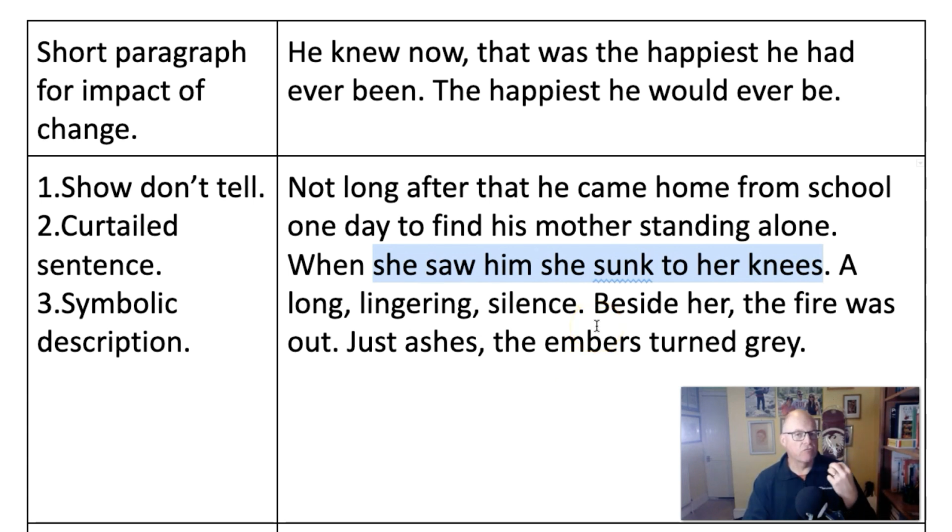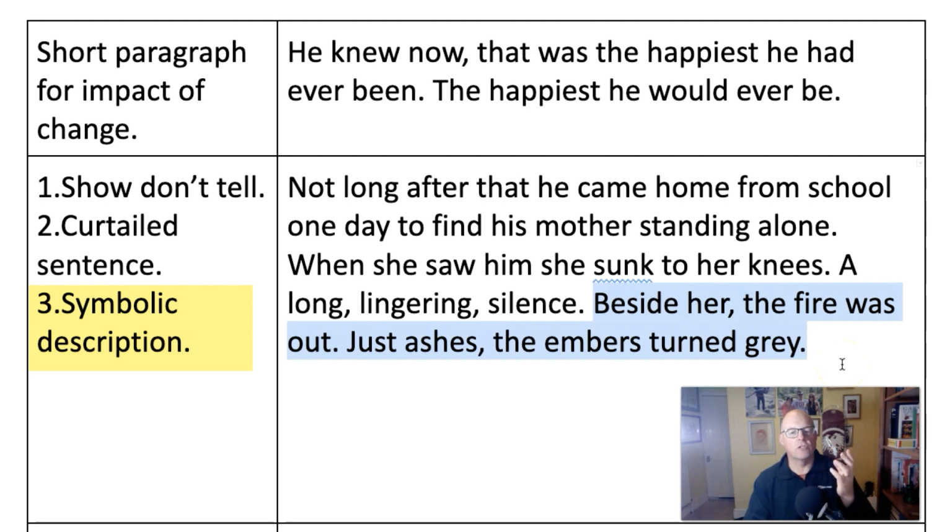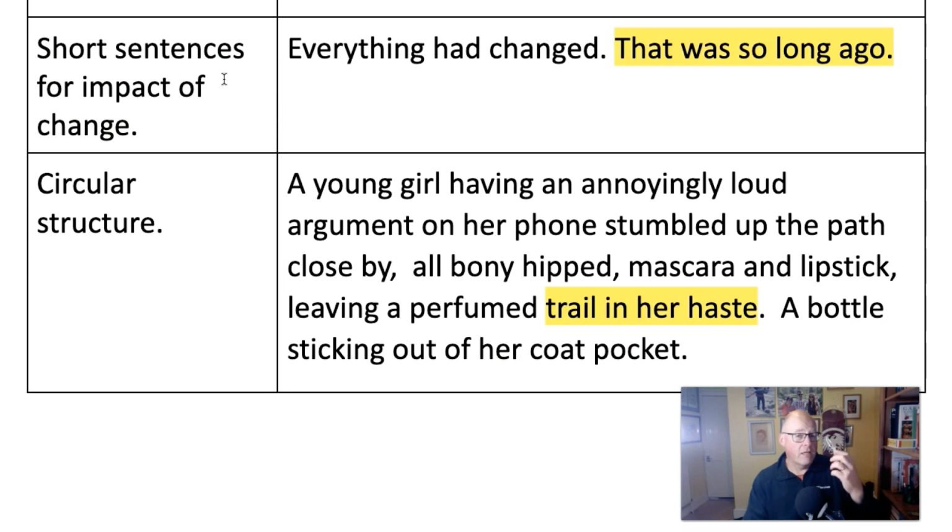Now, what the character can remember is symbolic. They're not just describing things because those are the things that were there. These are the details that work to make us infer. Beside her, the fire was out, just ashes, the embers turned grey. And so we now see this as symbolic of the parents' relationship. For whatever reason, they must have split up at this point. Now there's another short sentence structurally to show that there's a change of time. We're being brought back to the present. Everything had changed. That was so long ago.